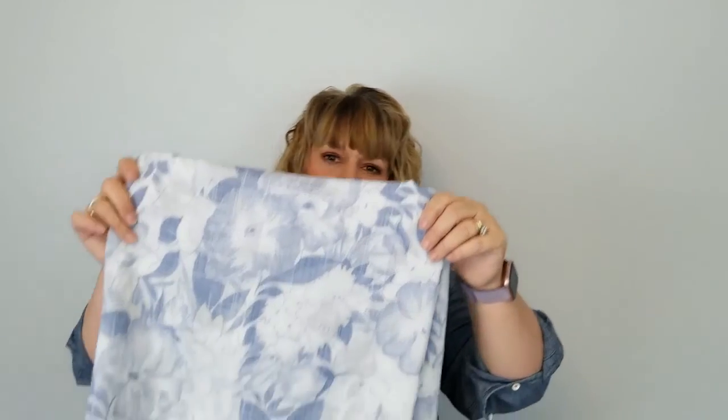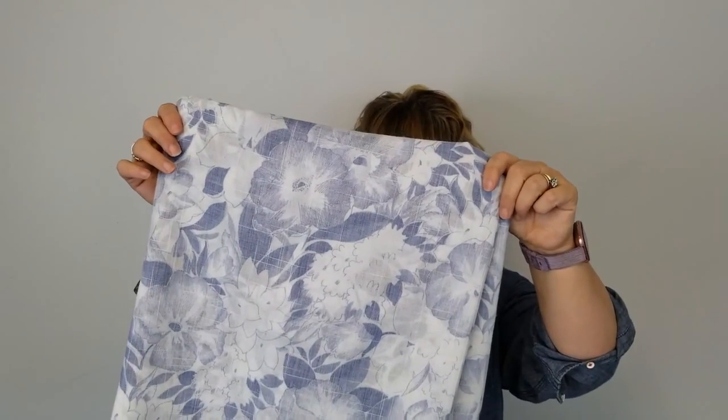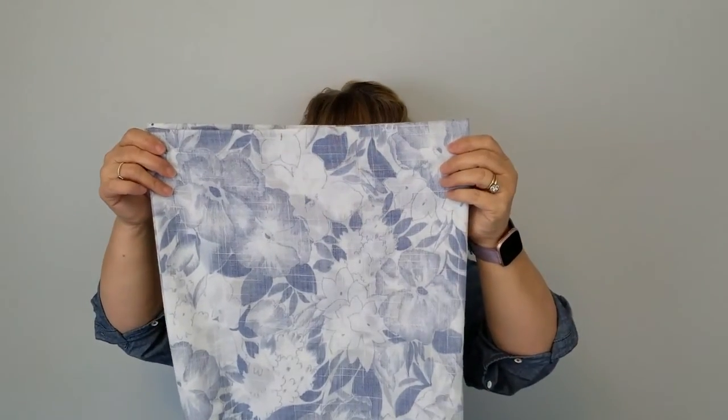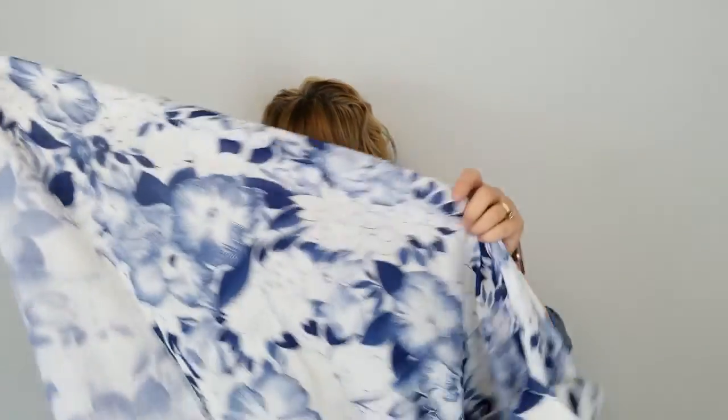All right, this next one, this is not necessarily vintage. This could be from the 80s for all I know. If you look at it like this, this is what I first saw. It's a linen weave. But as I pulled it over to have a closer look, this way it's just mediocre. If you like pastel blue flowers, that's fine. But when I opened it up, then I suddenly got excited.